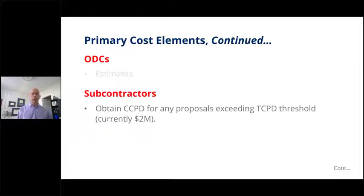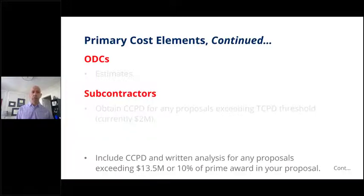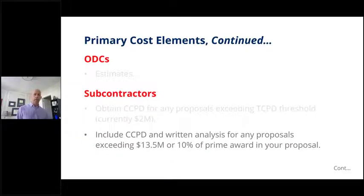But if they do have an exemption, they may still need to submit other than certified cost or pricing data. And keep in mind that you'll need that for any proposals that exceed the truthful cost or pricing data threshold. That used to be TINA. I jokingly used to say for a while that TINA lost her crown, and now it's the Truthful Cost or Pricing Data Act. Currently, that threshold is $2 million. There's another little threshold that some people overlook or sometimes forget. You do need to provide the CCPD, or again, other than certified cost or pricing data as appropriate, and the written analysis for any proposals exceeding $13.5 million or 10% of your prime award.